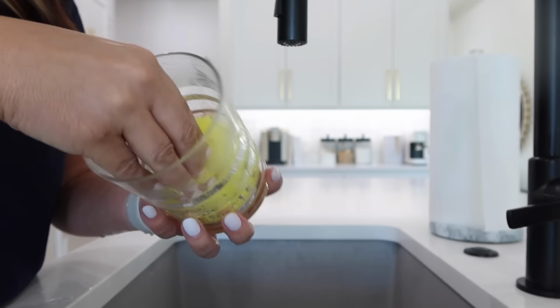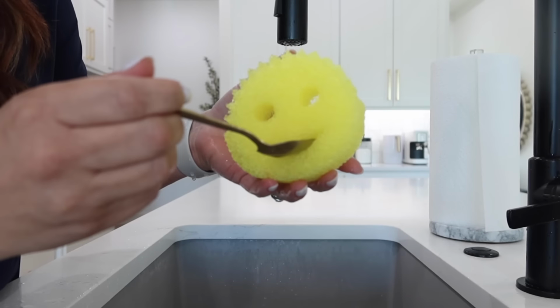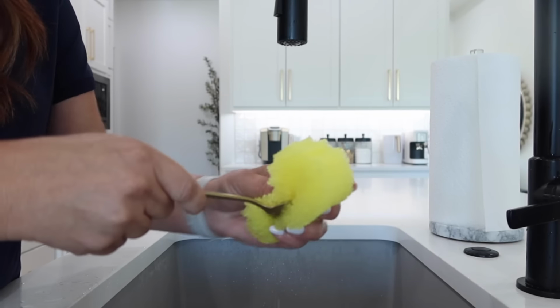But if you need it soft, because you need to get in the bottom of a cup, or you need to clean spoons and forks, you can actually use the face to insert your utensils to get them clean. So this is just a really cool invention. Way to go, Scrub Daddy. But they have all different ones now. They have Scrub Mommy, which I really love, but I like this one because it's neutral.